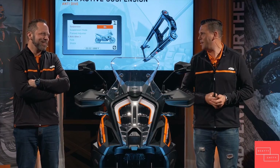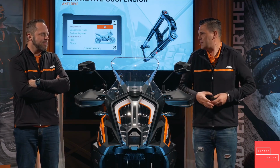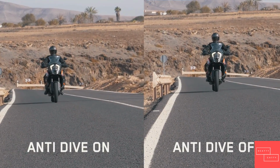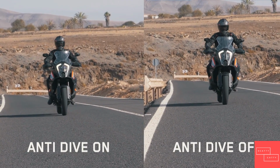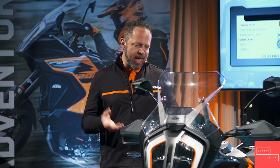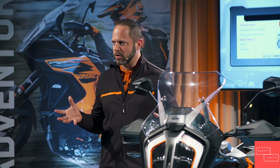And yeah, on the press launch, we've had good feedback about it. Actually, some guys said they prefer riding with it because they don't like the motorcycle shifting as much weight forward. So we suggest that you try it. Give it a go. It's a very personal thing. It illustrates that we allow everyone to fine-tune the bike however it fits their personal situation.